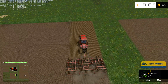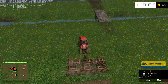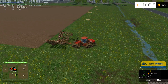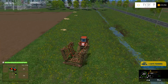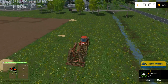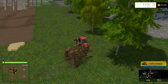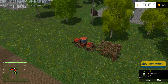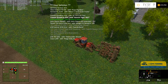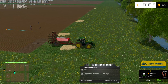John Deere 8530 is done. Good. So we can put this away. Or not away, but we're just going to drive him over here out of the way. Okay. So that will do for now. And our John Deere, he's finished. Good.